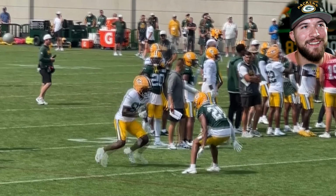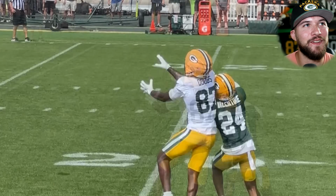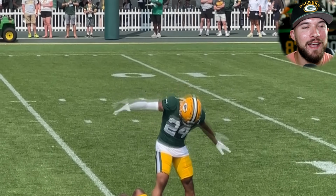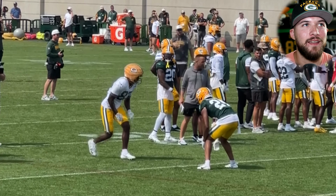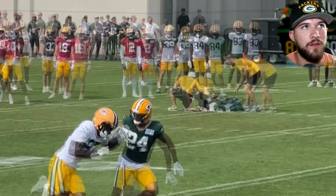You love the mentality there as well, the energy at the end to basically show Doubs, hey, I'm still here, but then help him up at the very end. You know, those two are definitely having a laugh about the 1v1s and the battle that they're having at camp. Love to see both these guys go to work.